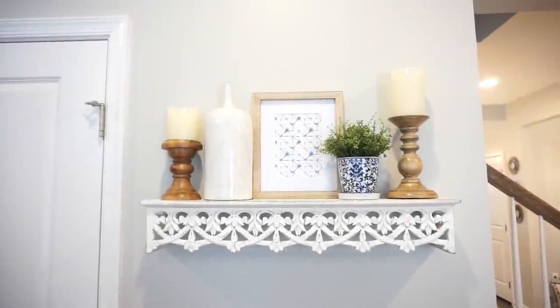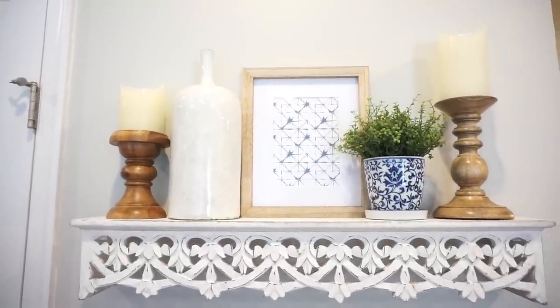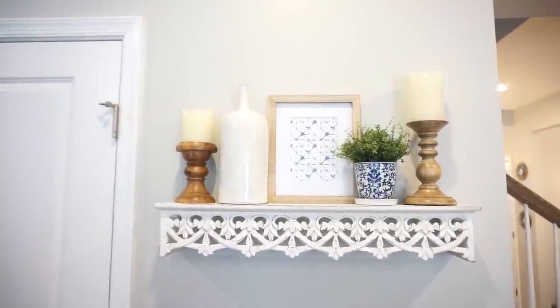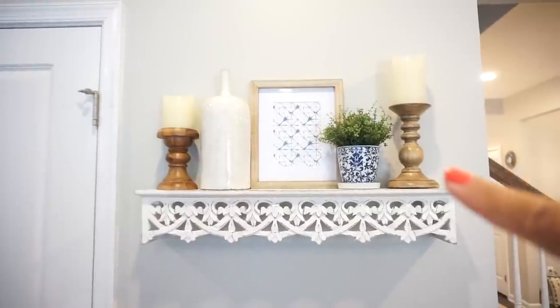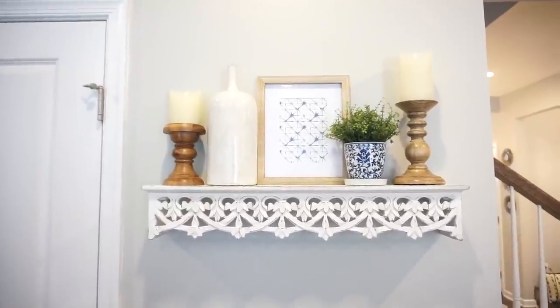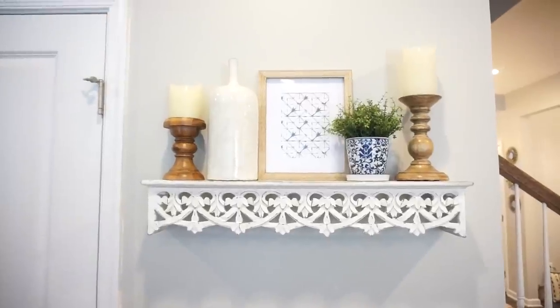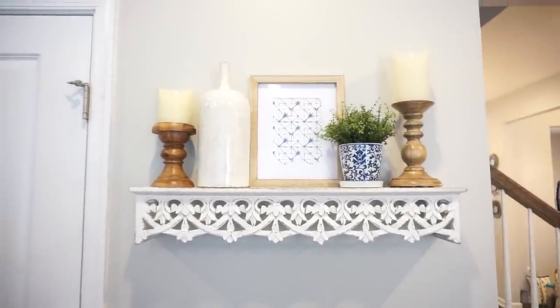I have been playing with this shelf and I just don't love it. I've tried so many things up here and rearranged it so many times, but there's just like something about this I don't love. I do like that there's greenery. I like the pops of blue. I like the wood element in there. I like that there is lighting because I feel like candles really set the mood and make it feel very cozy. But cohesively, I'm not sure if this actually looks good.